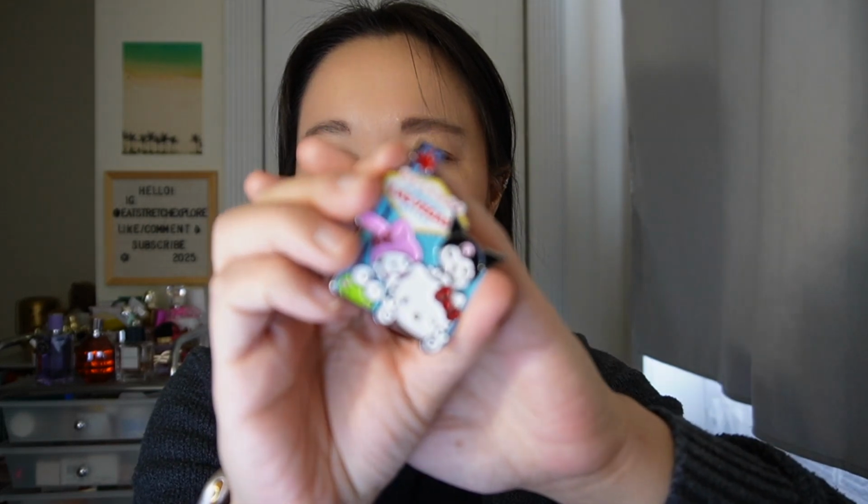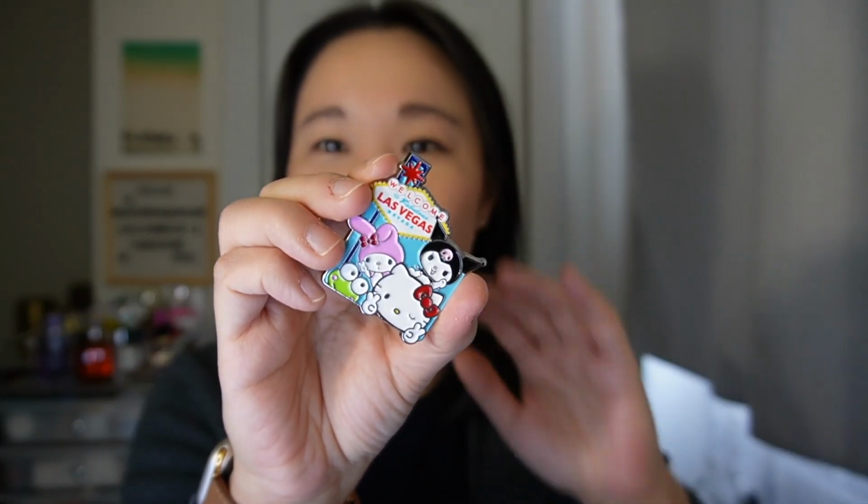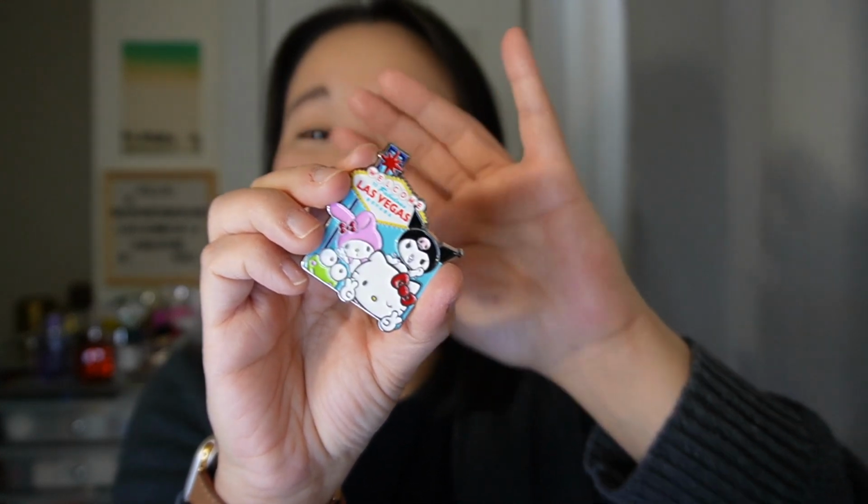And then I also bought this Welcome to Fabulous Las Vegas, Nevada magnet from, oh my gosh, ABC Mart. Not ABC Mart, the ABC Store. I almost called it ABC Mart, which is where you buy shoes in Japan, Korea, Asia, but this is ABC Store, which apparently has locations in Vegas, but it's like a Hawaiian convenience store. I thought it was cute.